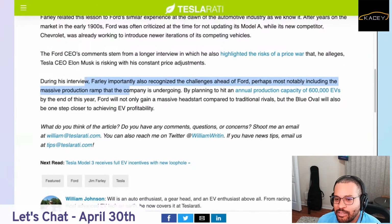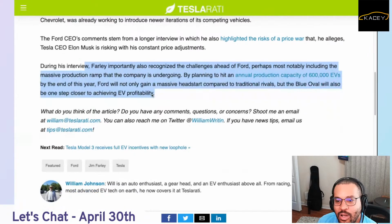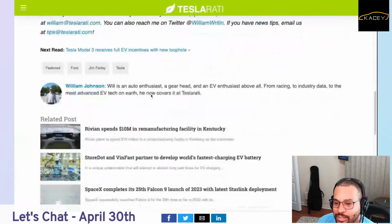But this is the other part I like about it. Even though Farley's always talking about other people's stuff, he comes back and says, "All right, this is what we need to do better at Ford." So he recognized the challenges Ford has, most notably the massive production ramp the company is undergoing, planning to hit an annual production of 600,000 EVs by the end of the year. So, one Tesla plant. Ford will not only gain a massive head start compared to traditional rivals, but the Blue Oval will also be one step closer to EV profitability.